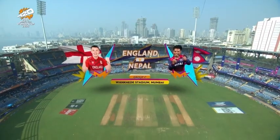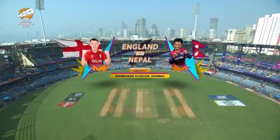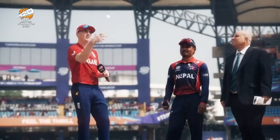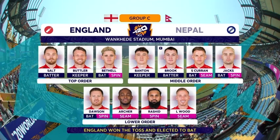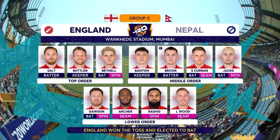It is a Group C clash. It is England against Nepal. England won the toss. Harry Brook said we will have a bat. They announced their side yesterday, as they often do. I guess the only decision was probably Luke Wood or Jamie Overton, who had played in Sri Lanka. They've gone with Luke Wood, Brook said at the toss.